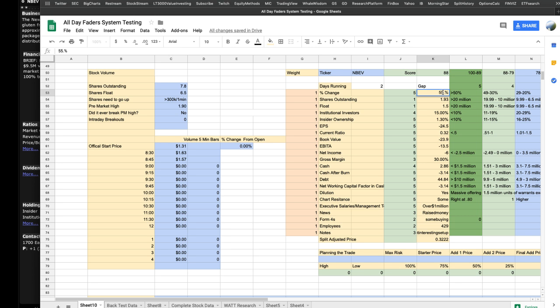Percentage change. What's 460 to what's it at 440? Please don't die pre-market. Please. No one slammed this down yet. What am I thinking? 360 to 450, let's just say 25%. That's enough for me to trade it. Not a lot of size, but some. Shares outstanding: they have 72.8 million. The float is 50 million, as we can see here.